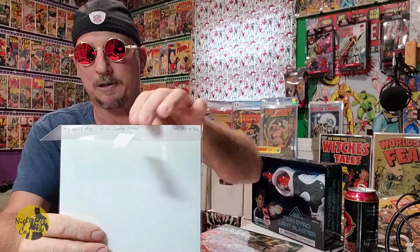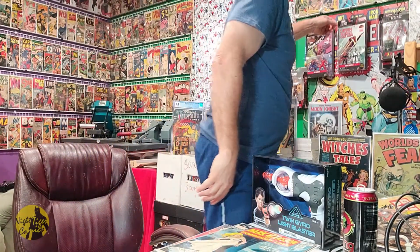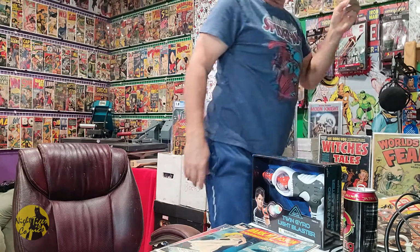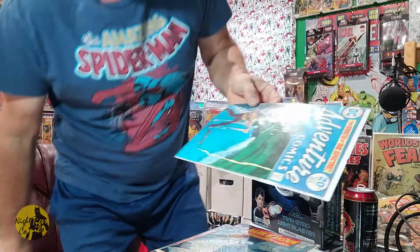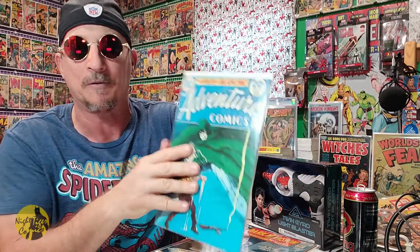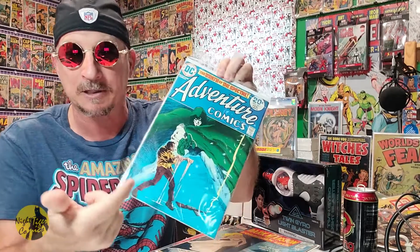So the next book, okay, let me pull this book off the wall. This book off the wall came from the shop that we were just talking about. I bought this a couple years ago. Now this is a key issue. This is the first Spectre in the Bronze Age. They had another one there for $2.50. Again, this is Michael Fletcher. So you want to read this.